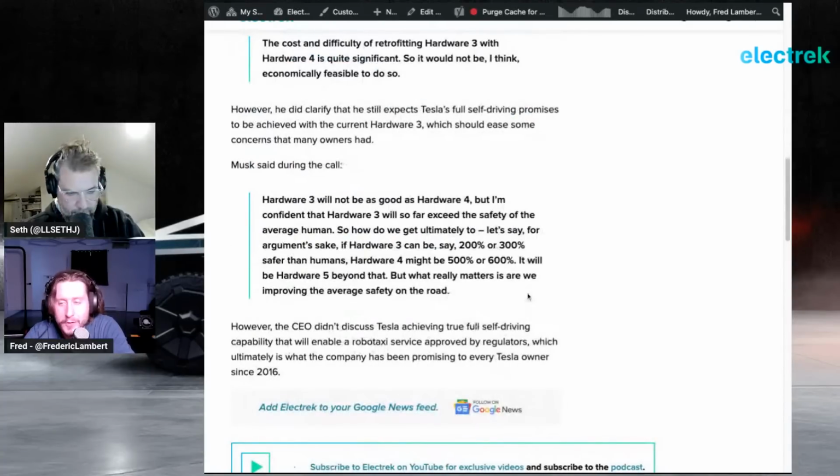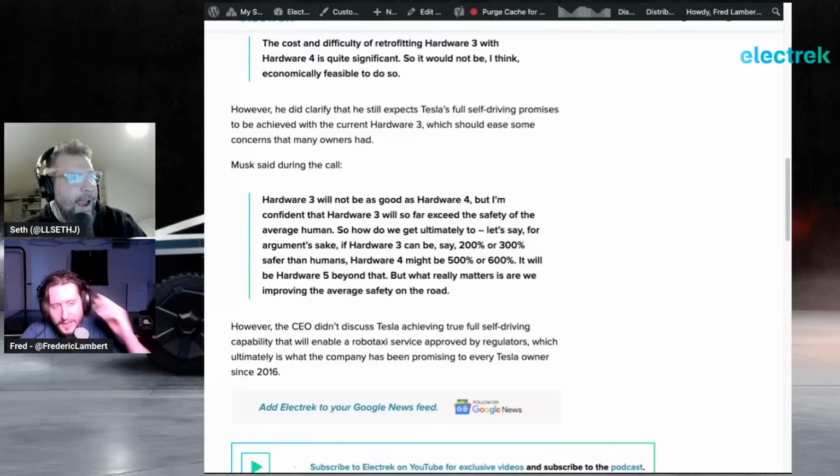A lot of people had concern that you would need hardware 4 to achieve full self-driving capability, which I think you should still have some doubts about, at least some concern after this. But he said that hardware 3 will not be as good as hardware 4, obviously. But I'm confident that hardware 3 will so far exceed the safety of the average human. So ultimately, for argument's sake, if hardware 3 can be 200 or 300% safer than a human, hardware 4 will be 500 or 600%, and then hardware 5 and beyond that.